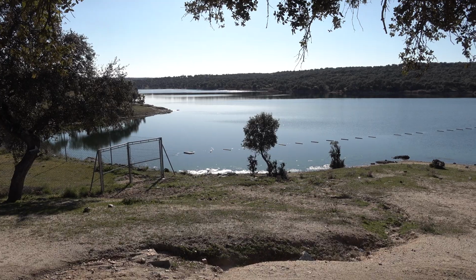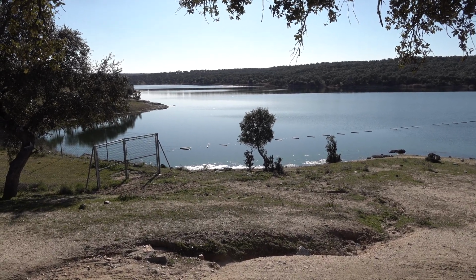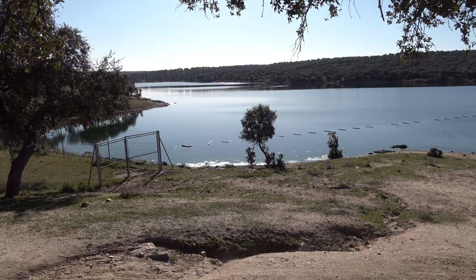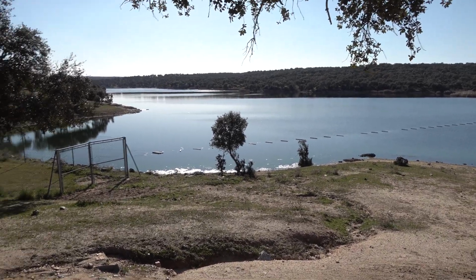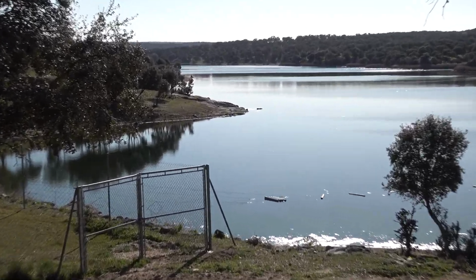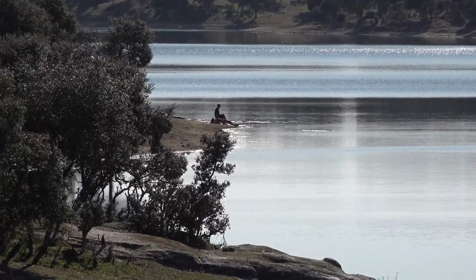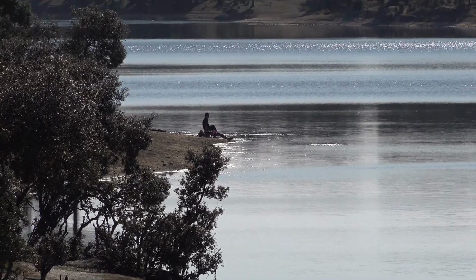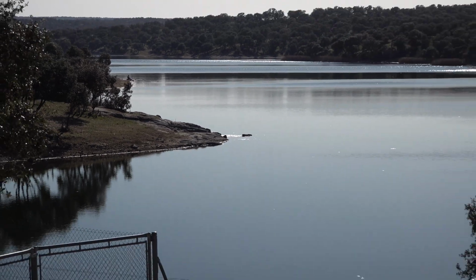So this is how Buenas Hierbas looks like. That's the name of this water reservoir. And there in the distance there is someone sitting. Maybe I can zoom in. And this person there is fishing. So there are fish in here, and this is also officially a place designated to freshwater fishing.